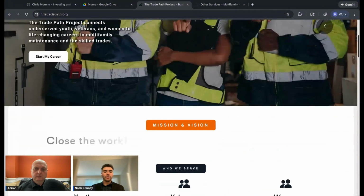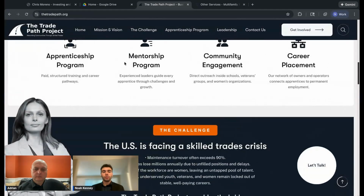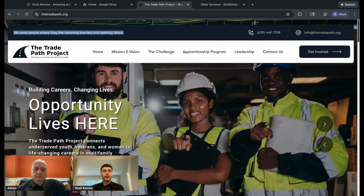And so as I scroll down, I can get more of an answer to that question through the mentorship and apprenticeship program. But it might just be saying, get the mentorship support you need to start a career. We believe your background doesn't separate you from having this type of opportunity, right? So just changing some text here would help.